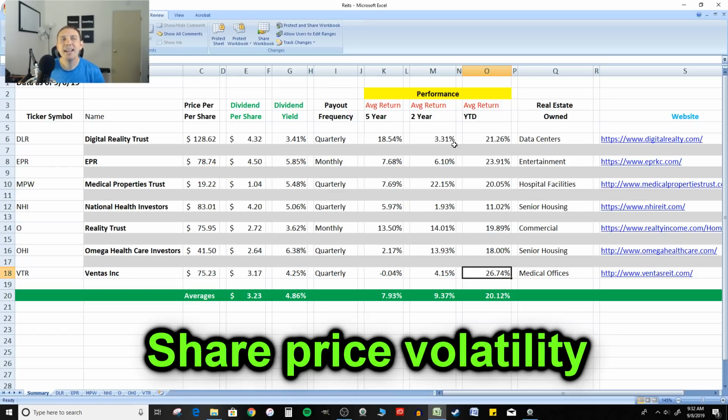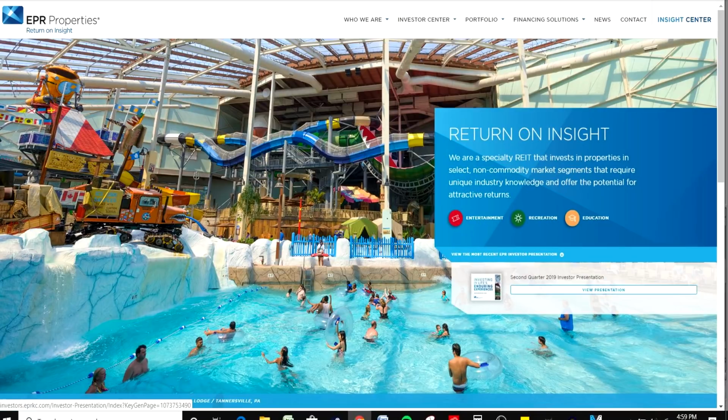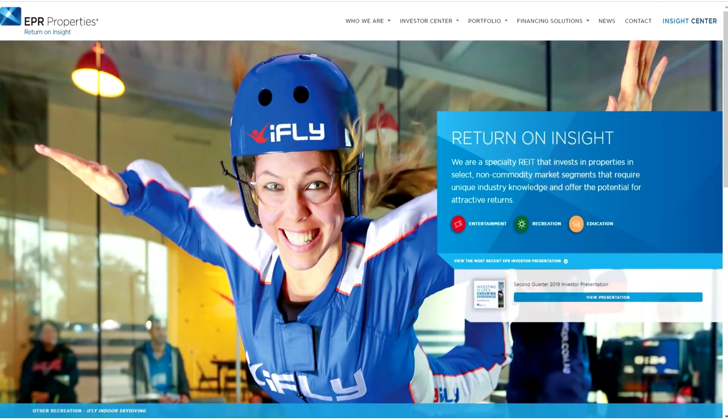So expect that. Now, when I started, like I said, the first investment I chose was EPR, and because I understood the business, I read it, I liked the kind of properties they own, and to me it made sense. And so I've owned the most in this one, in EPR, and probably more than I want to, but when I first started, I didn't know what the heck I was doing. I mean, honestly, that was probably like 4 or 5 years ago. This was the first REIT I ever bought.